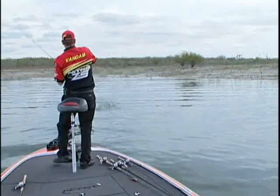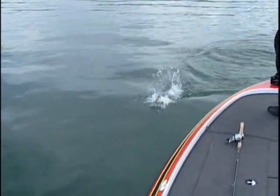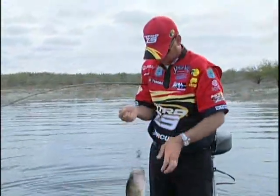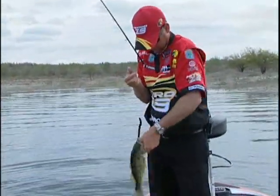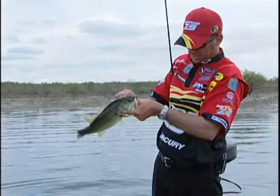Oh God! There's a nice one. Just can't stay in the water. He had it swallowed good too. Solid keeper. Hook, excellent.